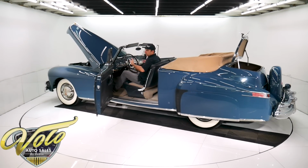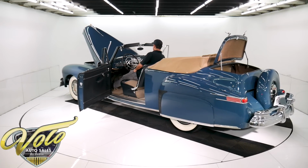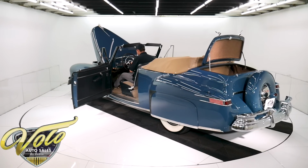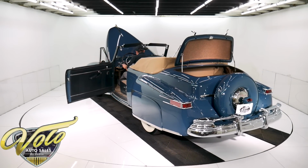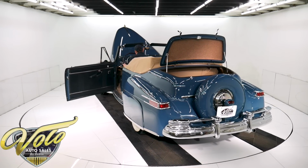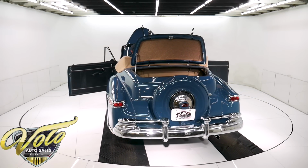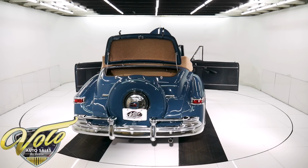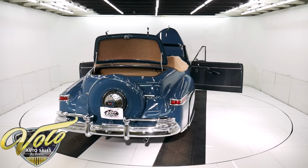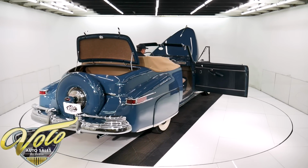Seats are rebuilt. They're nice and firm. And the keys in my pocket. Let's see. I got 8 keys here. Let's see how my luck is with... oh, wow. First try. Isn't that nice? That don't impress you, I don't know what will.